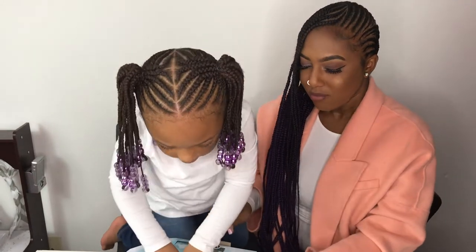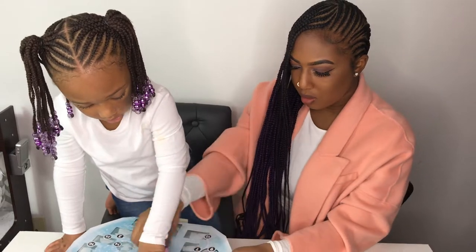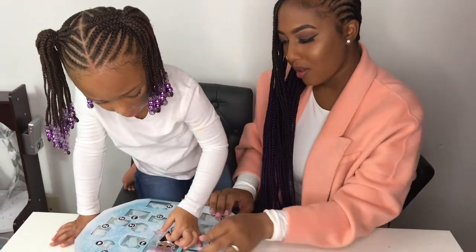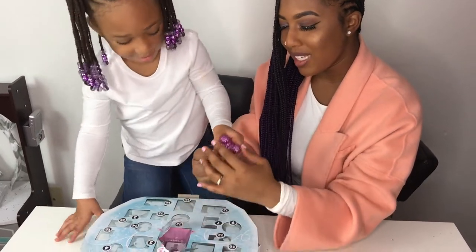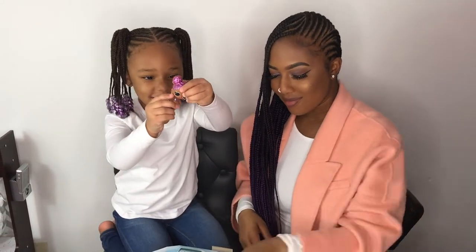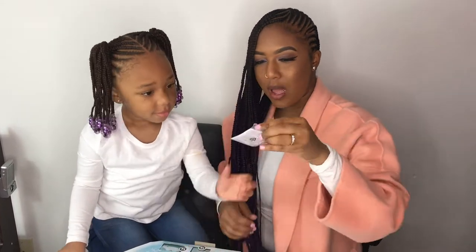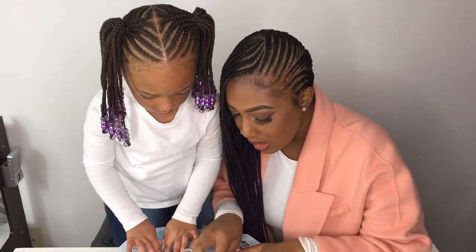Okay, let's go. That's how you open it? Let's see. Oh, pop it. Oh, what is this? It's a doll. First LOL doll. Show it to the camera. Look, guys, it's the LOL. And it comes with, I guess, instructions. So now we have to dress her. So this is a pocketbook.